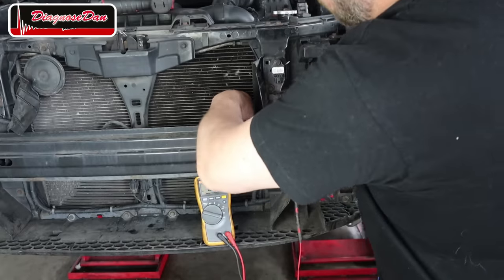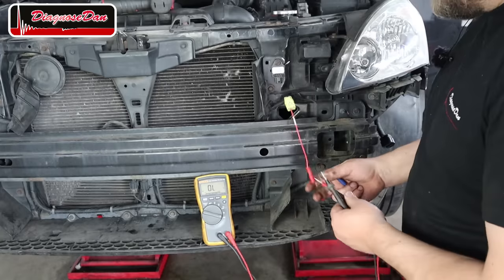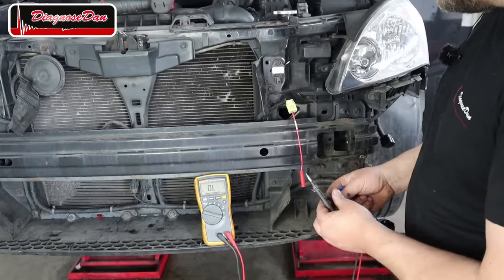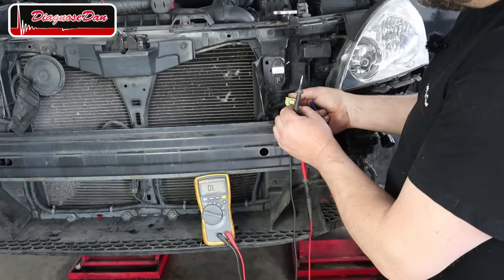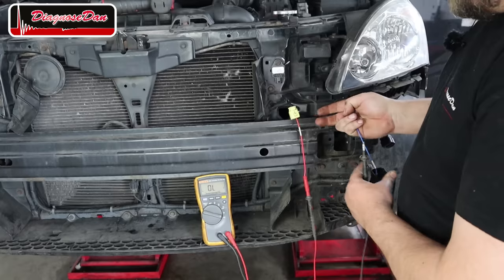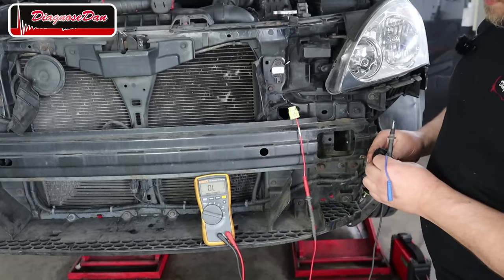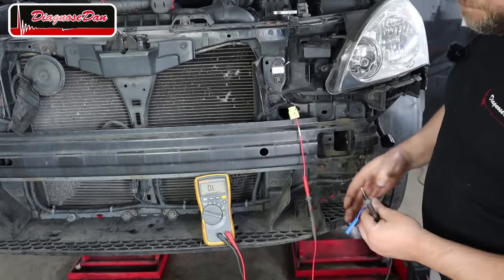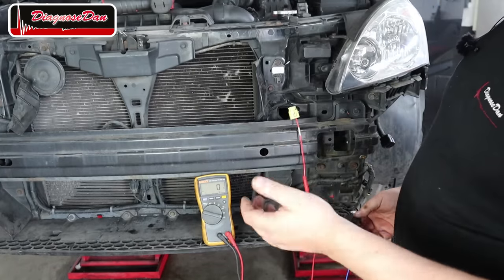And it doesn't. So let's check the meter real quick. And as you can hear, the meter works. So let's check the blue wire. Let's switch to the other pin. And the blue wire is the second one from the corner. So that's this one. And as you can hear, that one beeps.